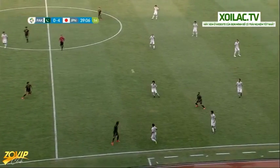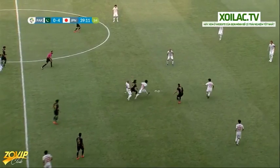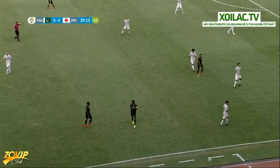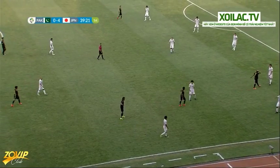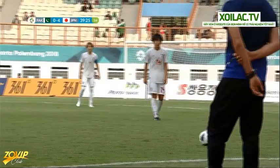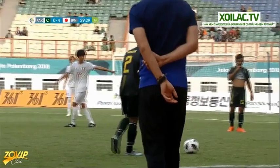There was that gold medal in 2010 at the Asian Games. Japan won the AFC Under-23 Championships 2 years ago. As well for Japanese football, quite a few nations are starting to come through. Of course, we've seen it in Europe with Belgium over the last few years, starting to bring good young players through. It's also happening in Asia.